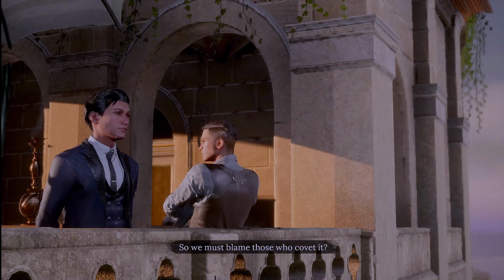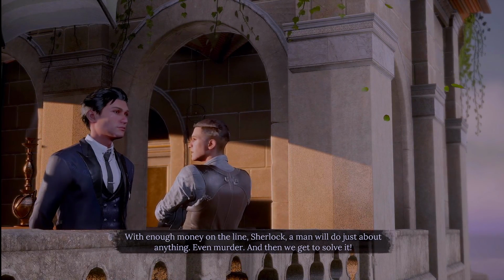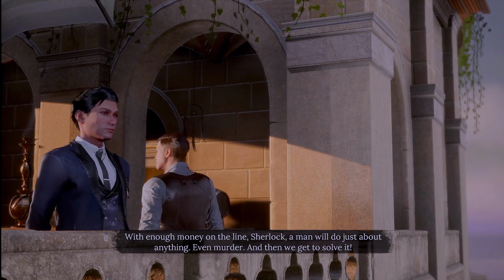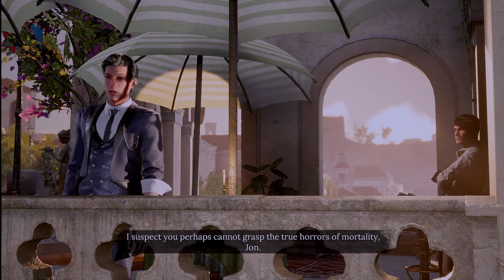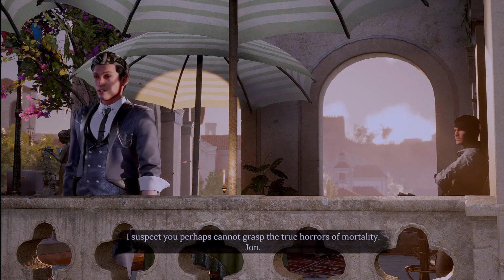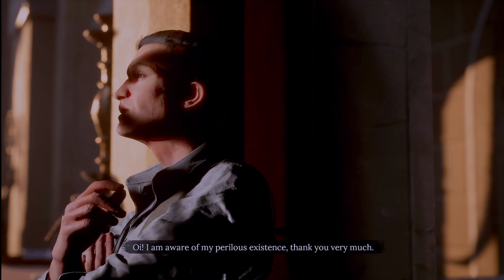Wealth is a weakness. So we must blame those who covet it. With enough money on the line, Sherlock, a man will do just about anything, even murder. And then we get to solve it. I suspect you perhaps cannot grasp the true horrors of mortality, John. Oi, I am aware of my perilous existence, thank you very much.